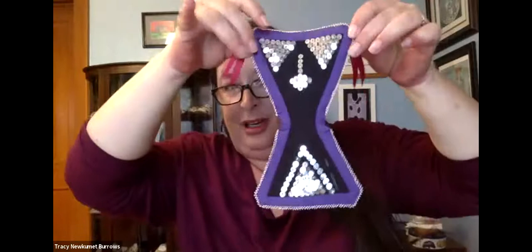And then this is the plane that we live on. And then this is where our people live. So these ribbons at the top are for the warriors that have passed on. And the ribbons at the bottom are for people that we remember.